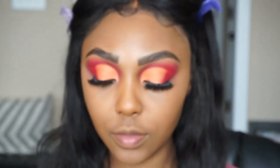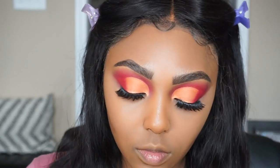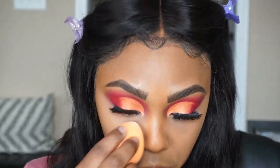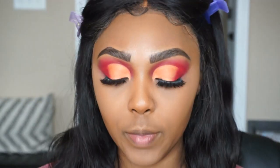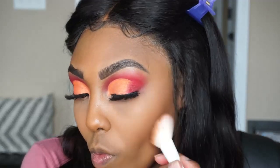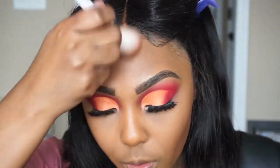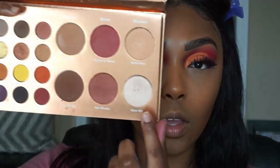To set the concealer, I'm going to use the Black Radiance Loose Setting Powder. To contour, we're going to use our Black Radiance Contour Palette in the color medium to dark. For blush, we are going to use our Black Radiance Bold and Sexy Palette and we're going to use the Cheeky, and then we're going to highlight with the Glow Off.